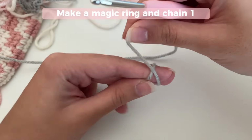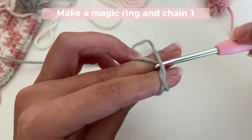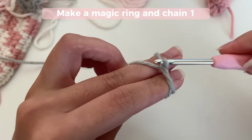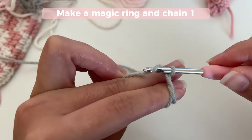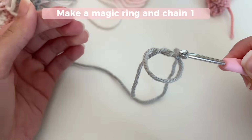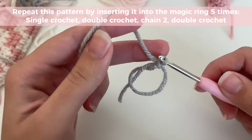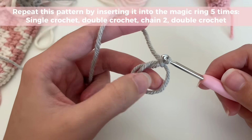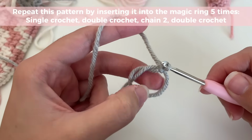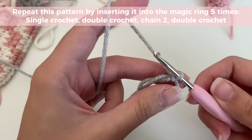Wrap it around your finger, making sort of like an X shape. Insert your hook, grab onto this, and twist it up. Then grab onto the end over here and pull it through, making a chain like that. Now you've got your magic ring. Now we're going to be repeating the following pattern 5 times by inserting that pattern into our magic ring, so a total of 5 times to get 5 points for the star.